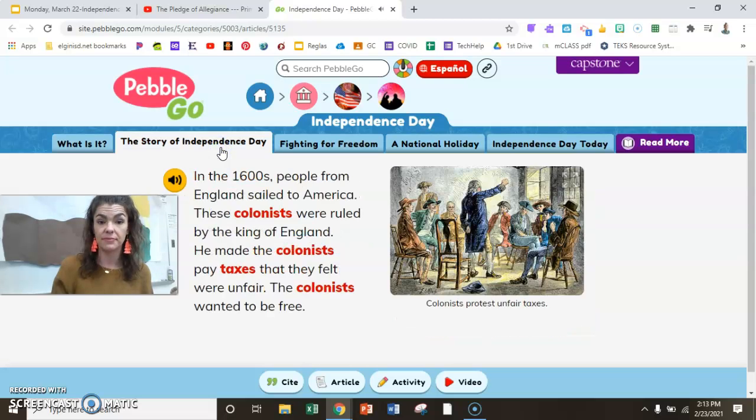The story of Independence Day. Here's a little more information of the past. In the 1600s, people from England sailed to America. These colonists were ruled by the King of England. He made the colonists pay taxes that they felt were unfair. The colonists wanted to be free.